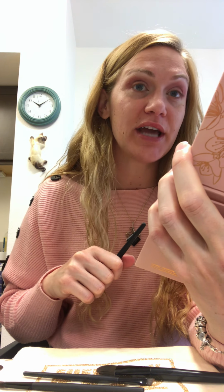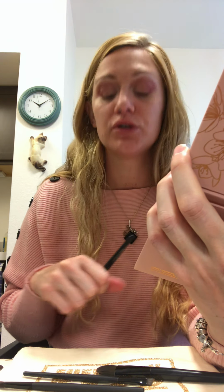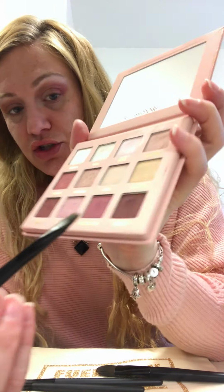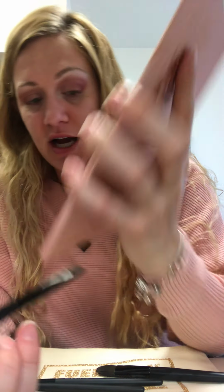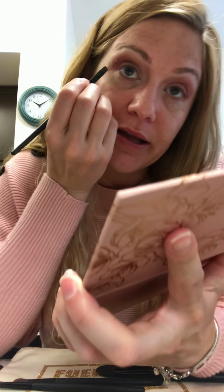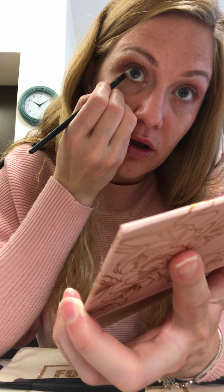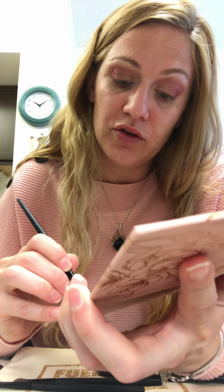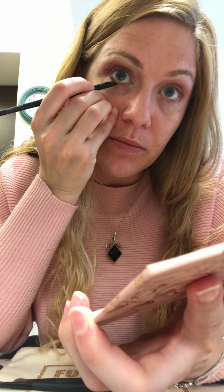What I am gonna do next is I'm going to do my lower lid line. I'm gonna do that with Branch. Branch is the darkest color from this eyeshadow palette. And I'm just gonna work that into my lower lid line. And I just want to make a nice thin line, almost to give the appearance that my lashes are fuller.